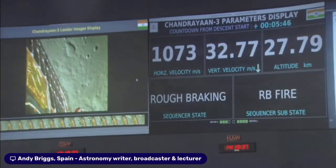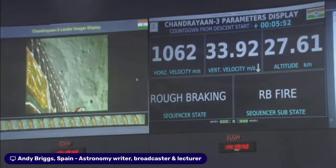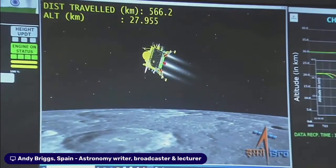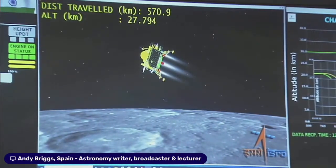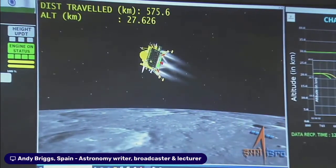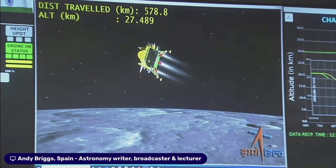That's lovely, isn't it? Very reminiscent of Apollo. Nice to see. The images when it reached the moon and did its first flyby were crystal clear. They were fantastic. We are spoilt now with the cameras that they use today.